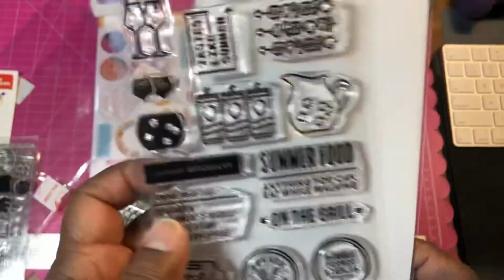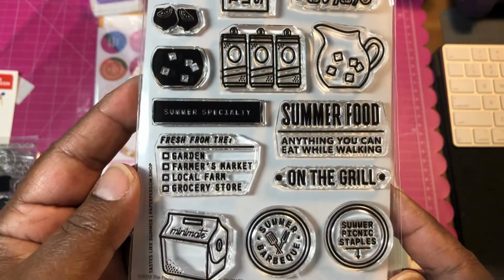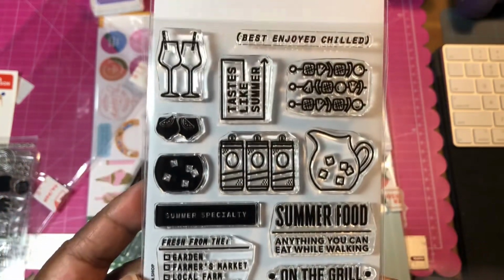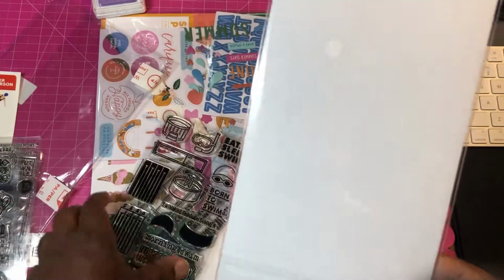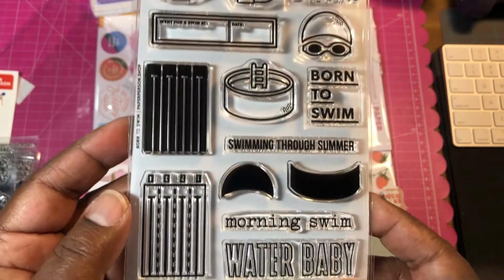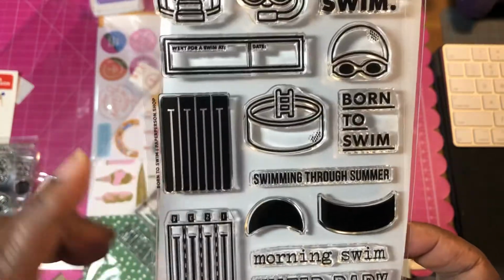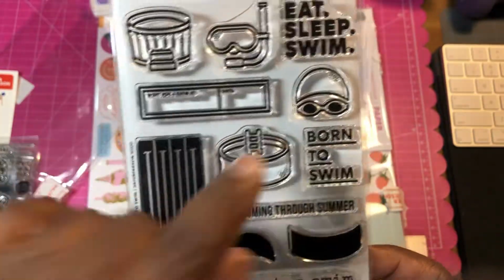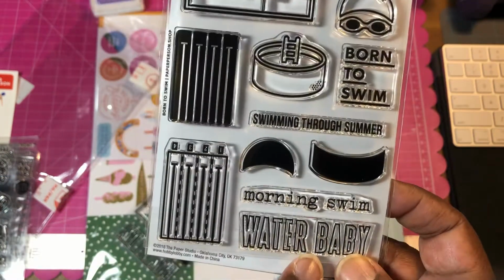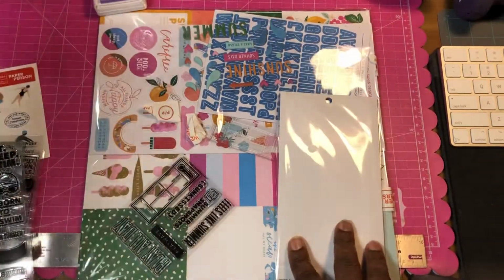Then I picked up this one. I think this is one of the new ones. I really like this one. Super cute. And then this one, this one I could not resist. So now I'm gonna have to see what these look like. But this for my son's pictures, I have him swimming. Love it. Okay, so those are the extra ones that I picked up.